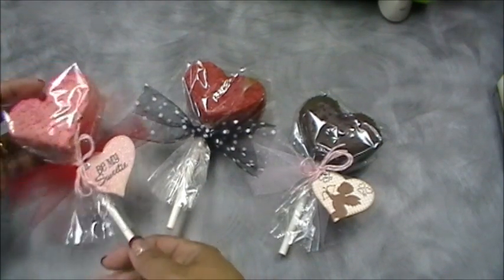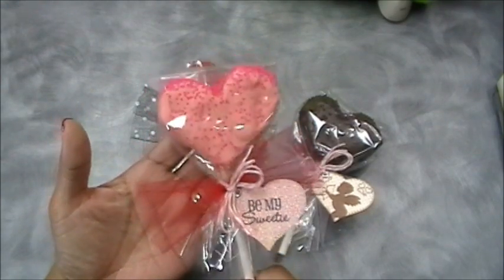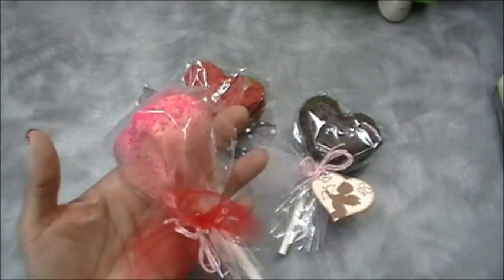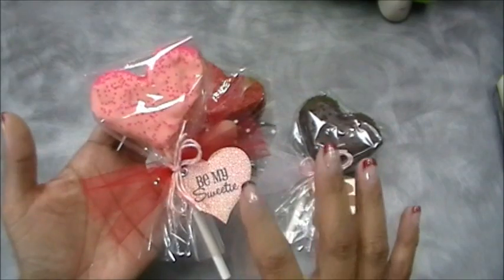These are what we are decorating today. Now, I'm telling you, my mother was on a cake pop mission for me. This was her idea, okay? Aren't these beautiful? She made these little heart-shaped cake pops for me, especially for this little die.